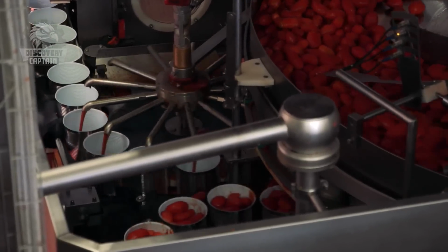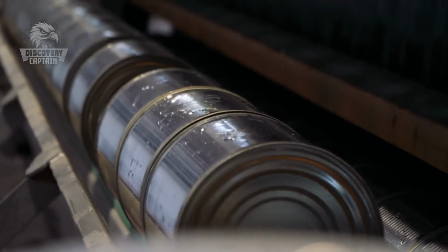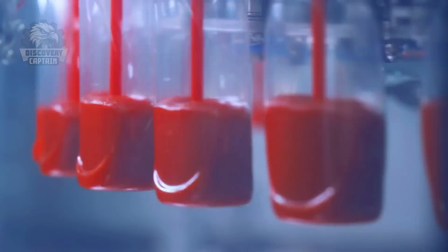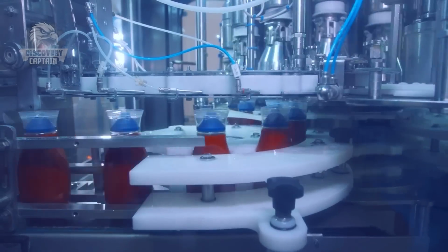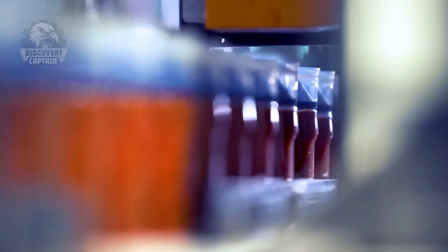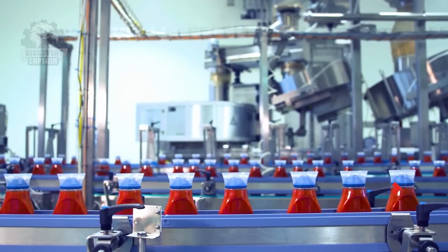Modern bottling machines can handle thousands of bottles per hour, ensuring a quick and efficient process. Speed is crucial to preserving the natural flavor and aroma of the tomatoes. Believe it or not, from the moment they are harvested, the clock starts ticking, and within 6 hours, these tomatoes are washed, processed, and canned. This rapid canning process retains the freshness and extends the shelf life, allowing the tomatoes to maintain their fresh taste for years.